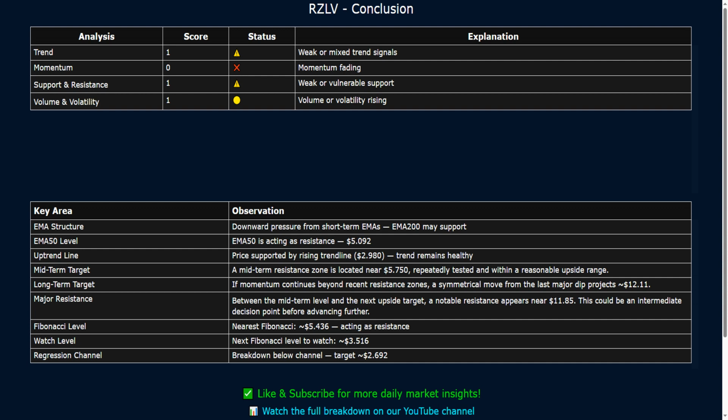A mid-term target stands near $5.750, drawn from repeatedly tested highs in the recent range. A symmetrical extension from the last major dip suggests a long-term target near $12.11. Between mid-term and long-term levels, an important resistance appears around $11.85. This could act as an intermediate decision point before price reaches the long-term projection.